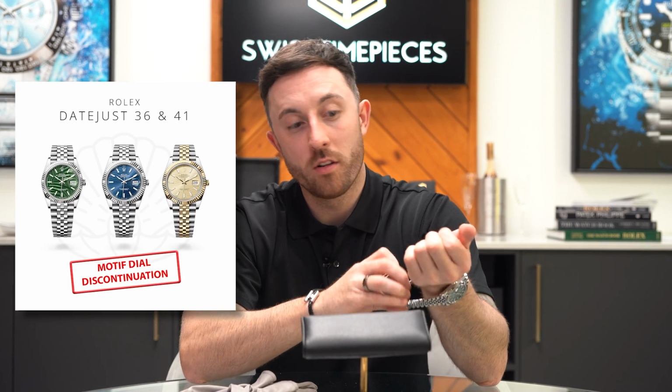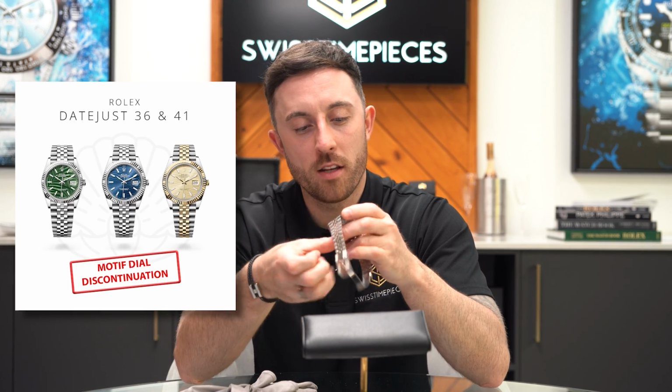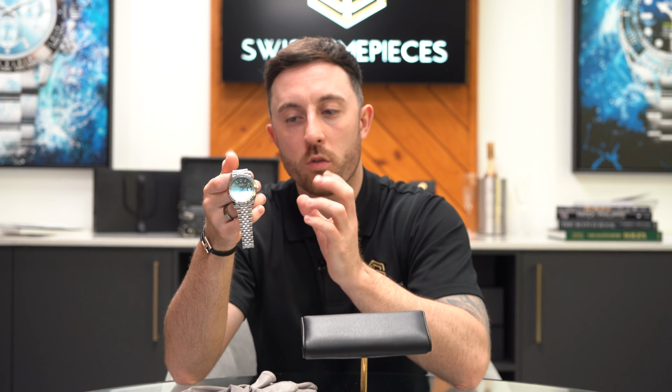So the last thing I want to talk about is the Datejust 41 range. So Rolex have kind of confirmed the hype and rumours were true. They have sadly discontinued the motif dials. So currently this is one of my own. I have the mint green Datejust, but the blue motif dial and the green motif dial and the other motif dials have all been discontinued now. So it was a short production run.